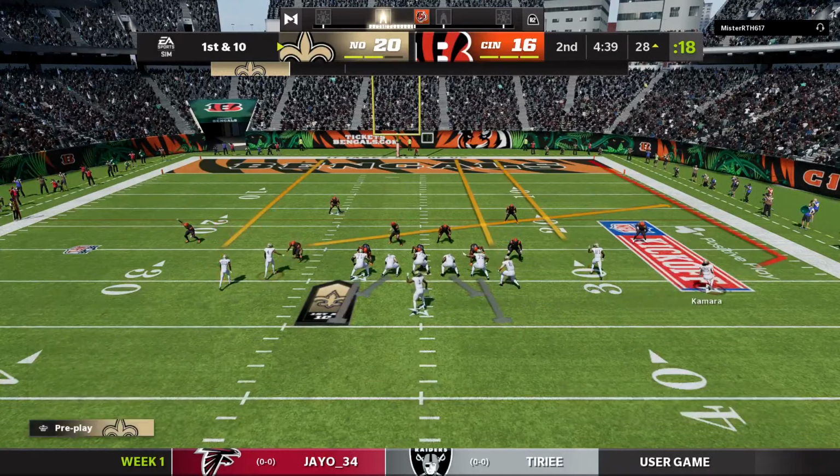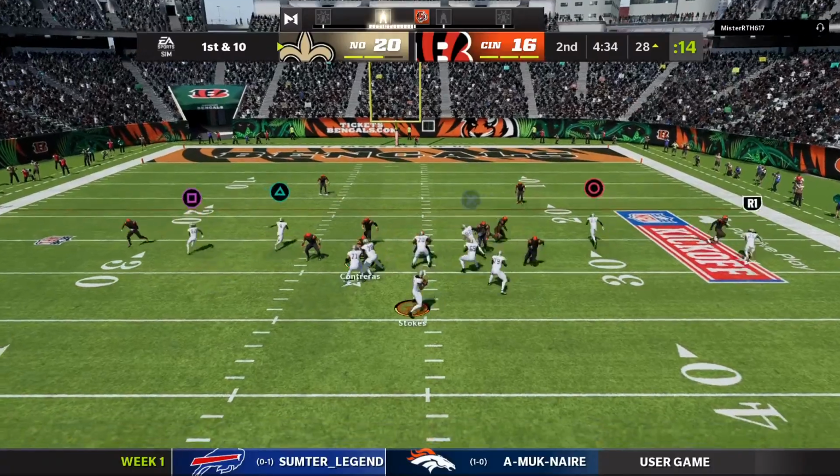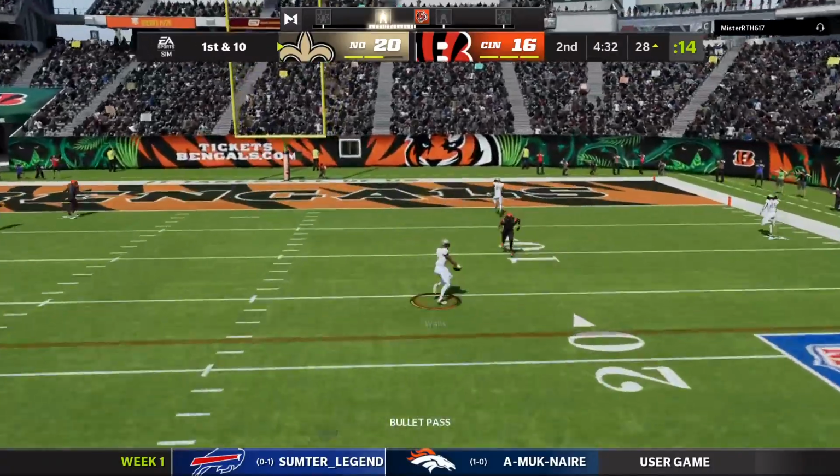So 2 thoughts come to mind. 1, get some oxygen to fill up your lungs a little bit. And number 2, talk to your guys up front. You need a pass rush to help slow them down.